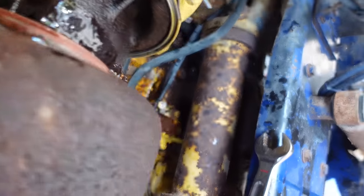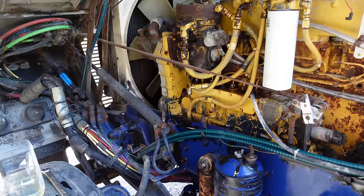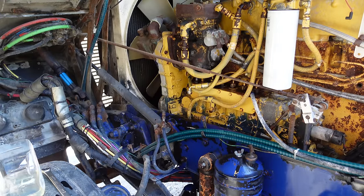I'm happy with that. Throw that back together again. Done. Okay, I'm gonna put a little electric pump on there. Get some fuel coming out. That's right before it goes into the pump. And then make sure that we got nice, good looking fuel coming out of there.